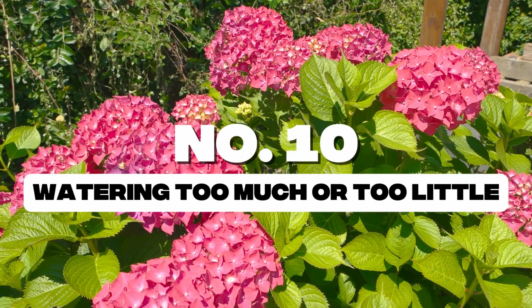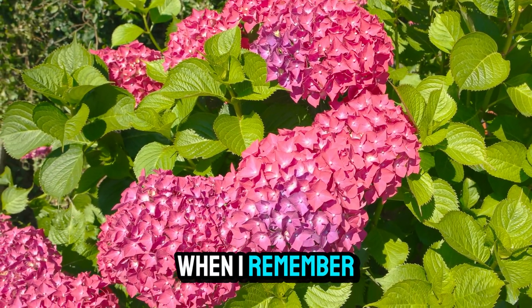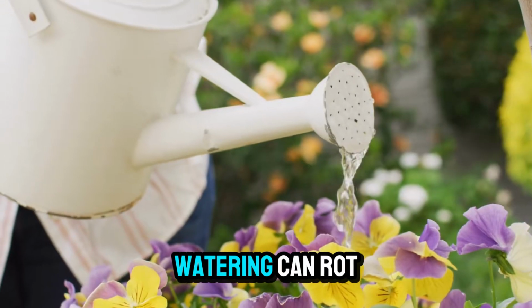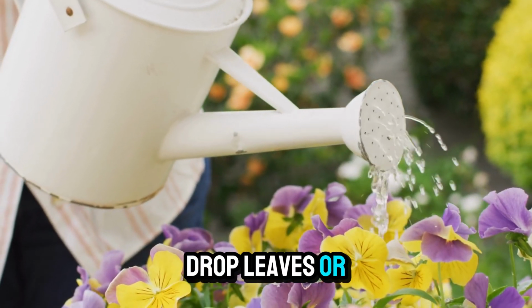Number 10, watering too much or too little. If your idea of watering is "when I remember," it's time for a rethink. Overwatering can rot roots, while underwatering causes plants to wilt, drop leaves, or bolt early.